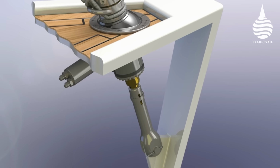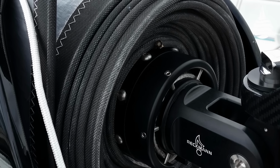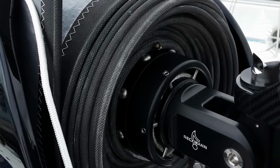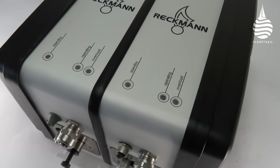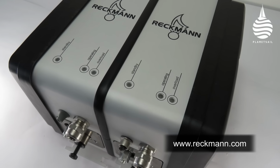Reckmann's in-boom mainsail furling systems have been evolving too, with drives that are at the front of the boom to reduce the loads at the gooseneck in the event of a crash jibe. The configuration also keeps the power supply as short as possible and makes servicing easier too.